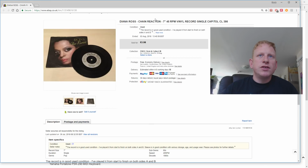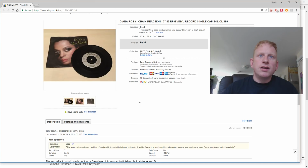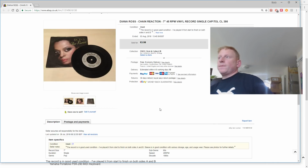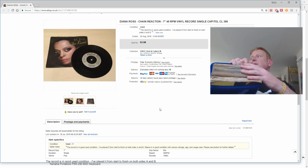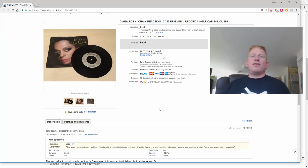This is another 45 RPM record, £3.98 for this one. Diana Ross, Chain Reaction. Again, this was part of that £15 record auction lot I bought, so I'm getting into profit now with these. I've still got a big box of them here, and there's another box somewhere of them. So I've got lots and lots of them left. Still got quite a few to list actually.